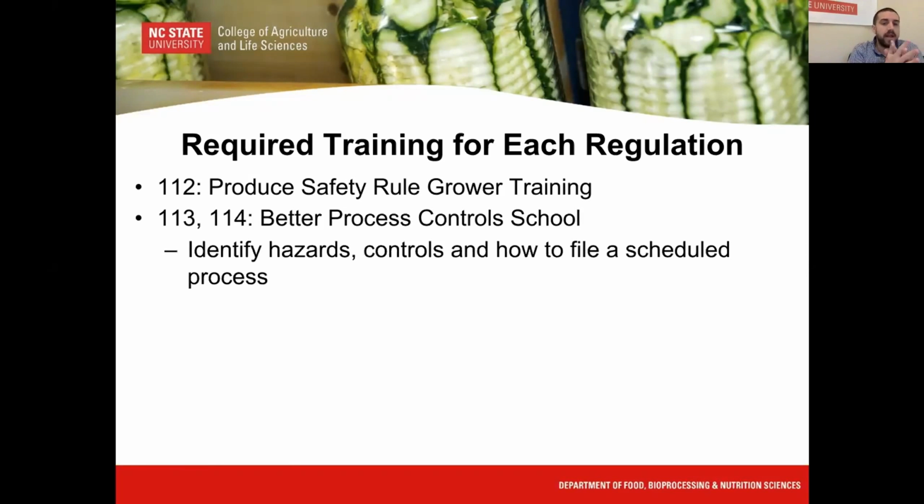And so, yeah, you're looking at identifying hazards, what controls you can put in place, and this idea of a scheduled process, which is basically paperwork that you have to submit to the FDA to say, this is how I'm going to make my product. These are the steps that I'm going to put in, my heat treatment, my acidification, anything like that. And you have to follow that scheduled process.